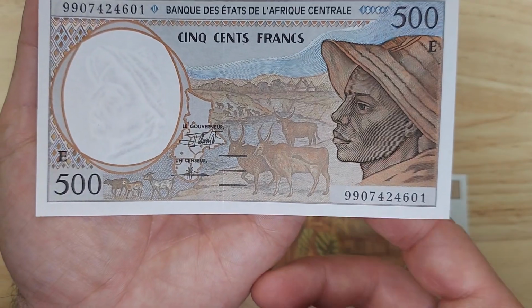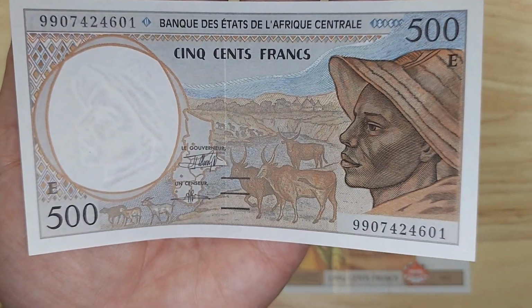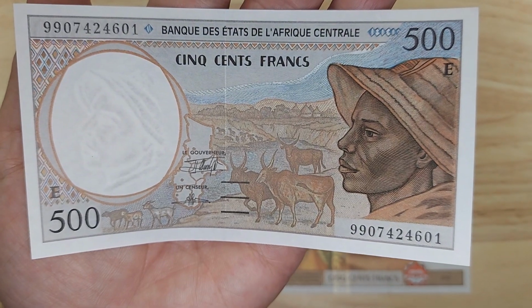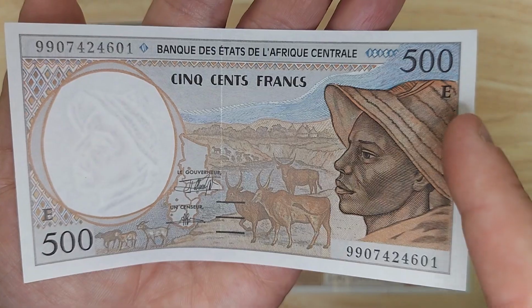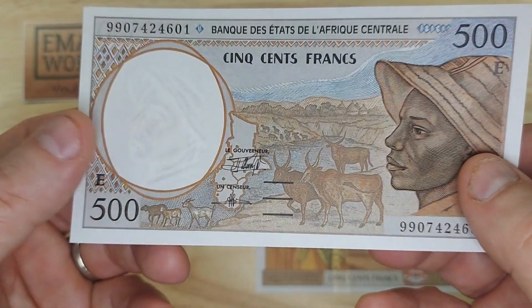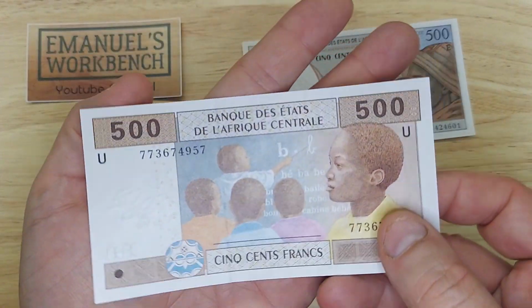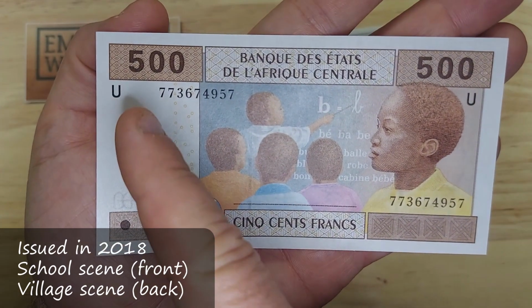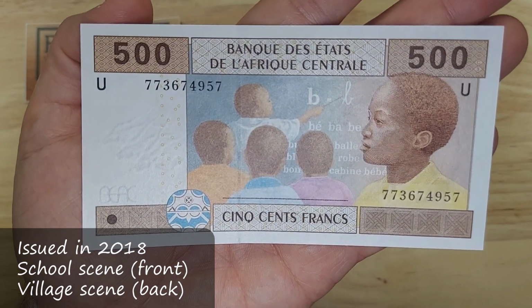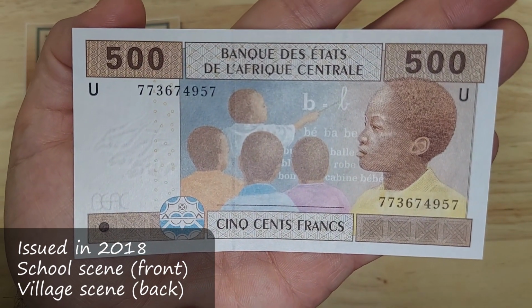The watermark is of this man over here, and we have some cows over here. There is a security strip through here, and the feature that denotes this as a banknote from Cameroon is the letter E, which indicates that this note is from Cameroon. Very, very cool. The second note was upside down as well. In the 2002 series, they changed the Cameroon letter to the letter U, and here are the features: children learning about the letter B.